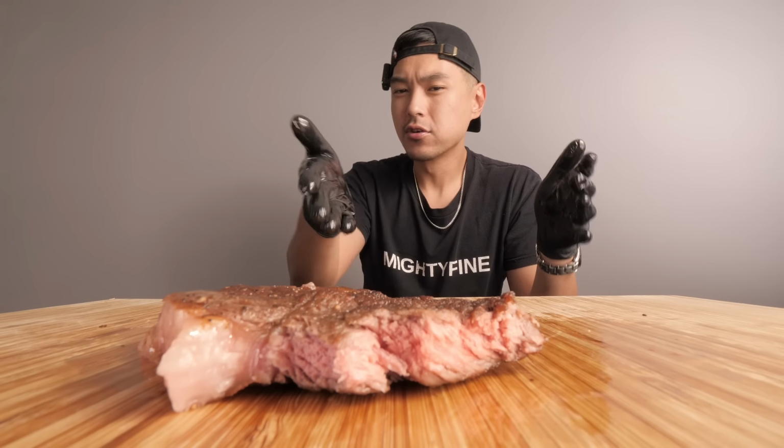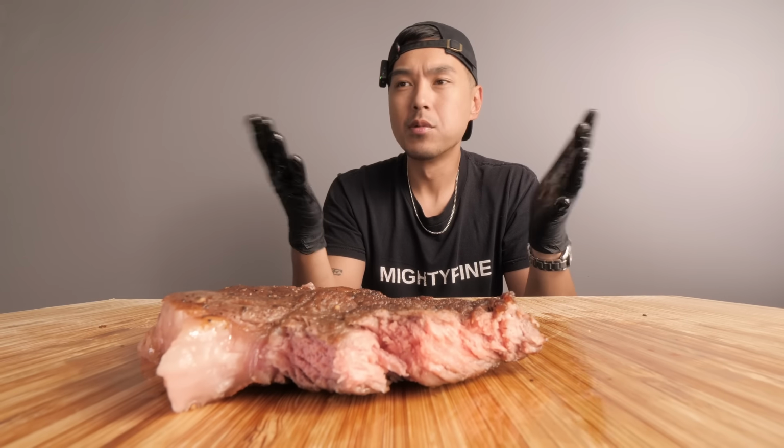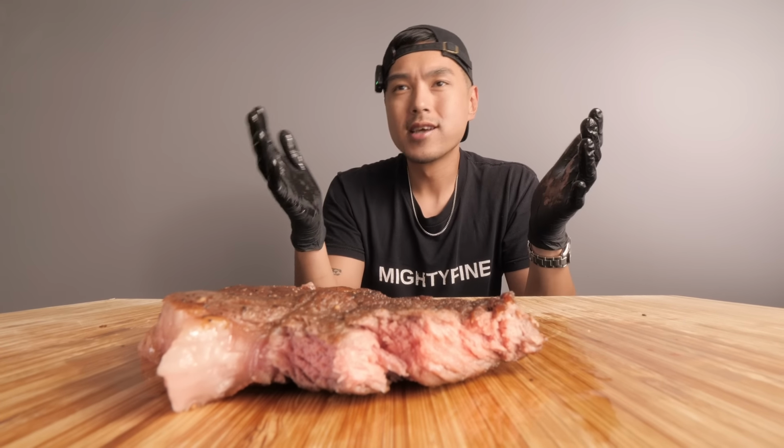And I might be getting looked at like a crazy person right now for eating this steak like this in front of a bunch of people, but obviously it's different when you get those in-person reactions, like, what the f-? I mean, I don't want to scare people.